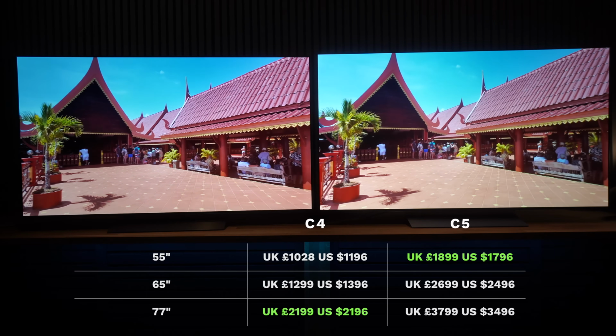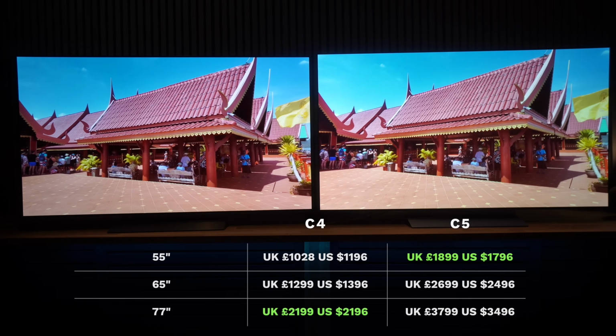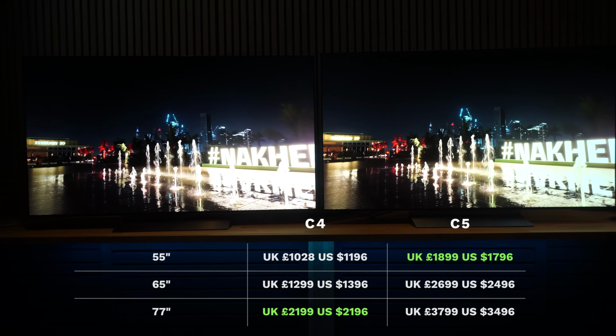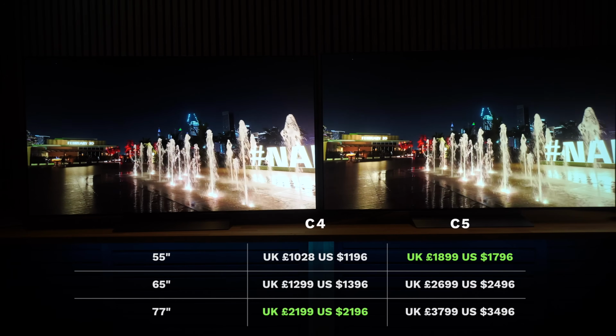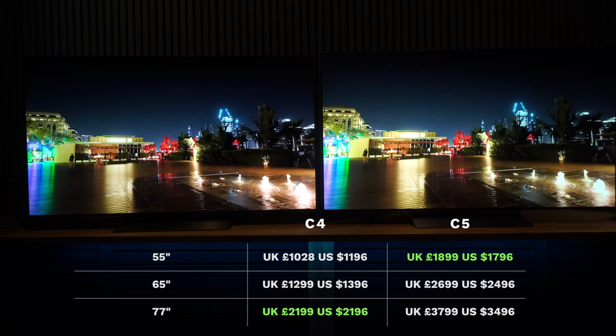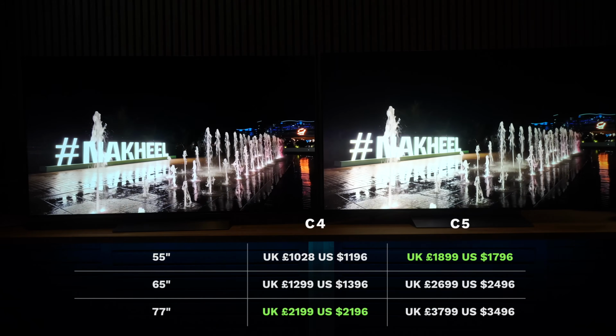And as you can see from the quality of the TVs being shown, as you can see from the comparison, the C4 is still an unbelievably good TV. The C5 will probably be a smidgen better, but the difference in price is quite staggering.